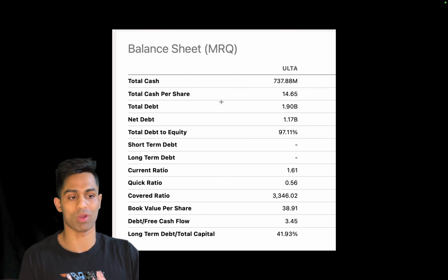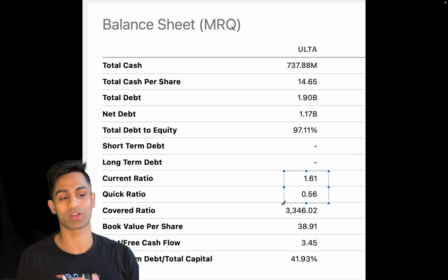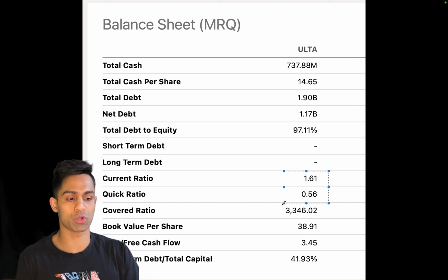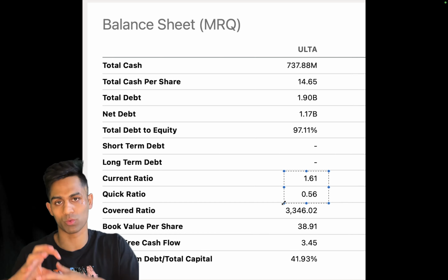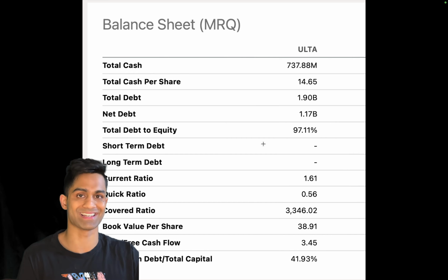Now, the only potential concern here is the balance sheet. So they are sitting on a positive net debt of over $1.1 billion with a current ratio of 1.6 and a quick ratio of 0.5, right? So if you take inventory out, their balance sheet is not that great. Their quick ratio is under 0.6, which is not that great. So their quick short-term liquidity needs are definitely going to come under a lot of pressure because inventory is really what makes up majority of their assets at the moment.